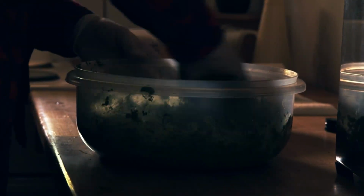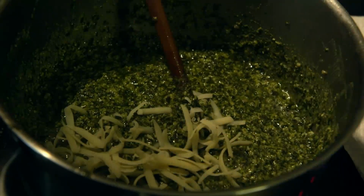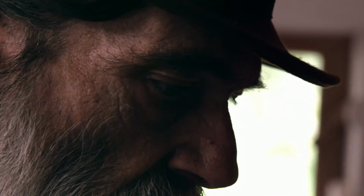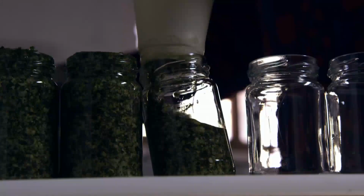The quantities are important. Clover and sorrel are an excellent tonic, but too much can be poisonous. Harry also makes chutneys using wild berries, nuts and carrots. The very best of nature's food store.